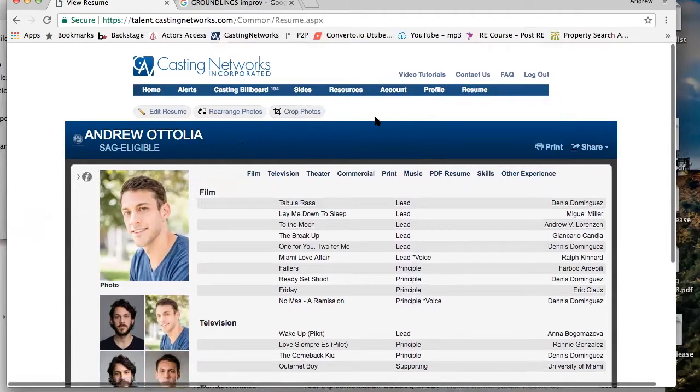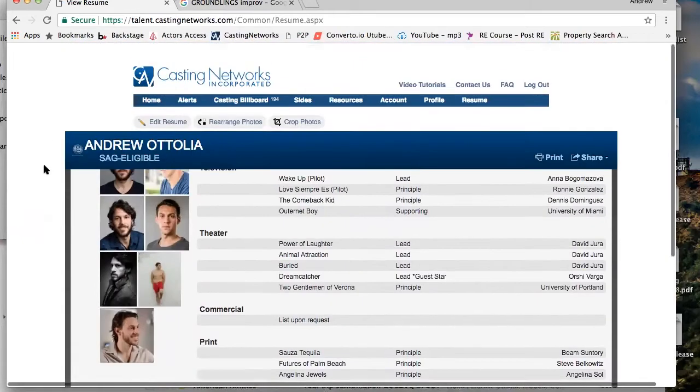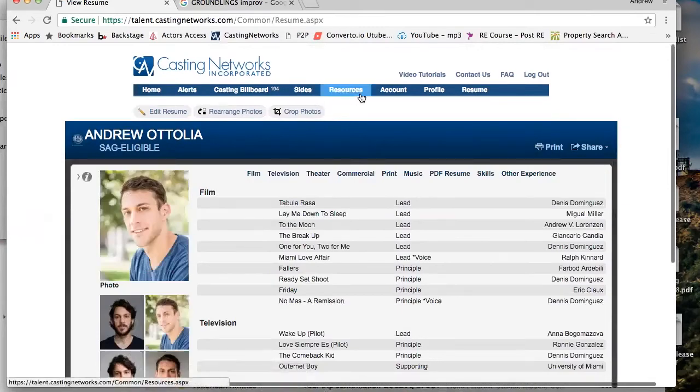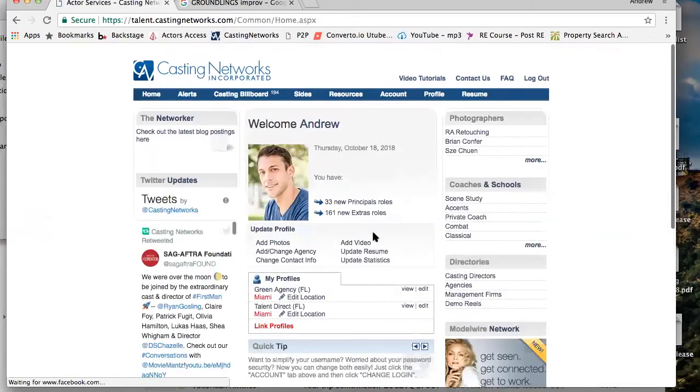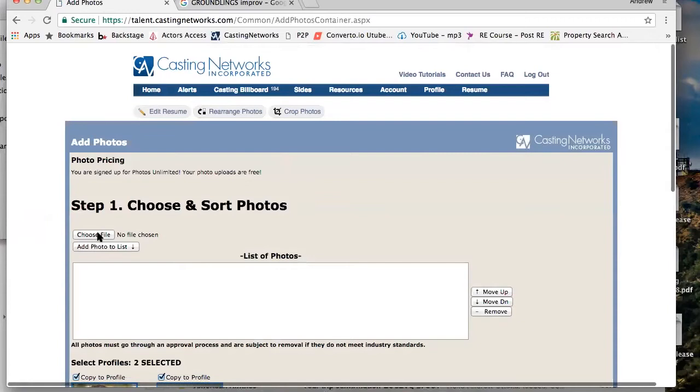Let me know when you've uploaded a picture or not. So click edit resume, you said? Once you upload the picture, it should take you straight to your resume. Wait, if I'm on the home screen, how do I add the picture? You go under your picture icon here to add photo, and then choose file, and then add photo to list.